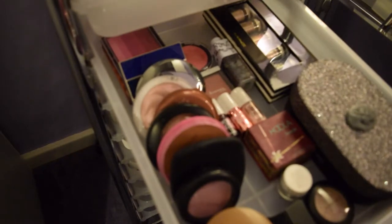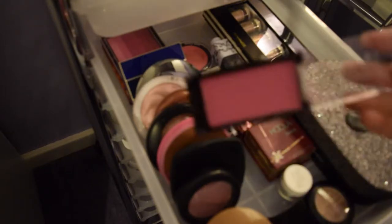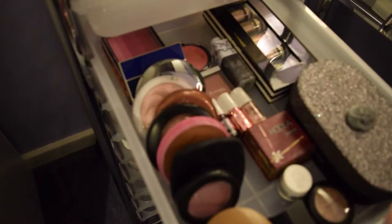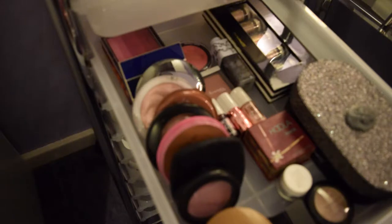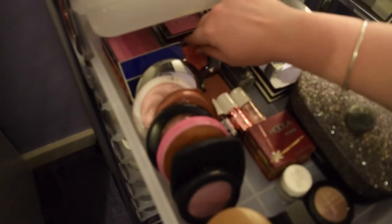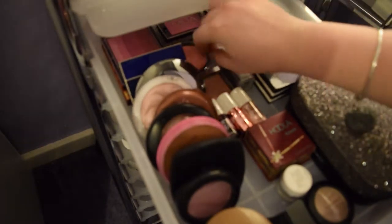I have a cream blush in Lush, that rhymes, which is really bright. And I have a normal blush in Marshmallow, but marshmallows are normally white. But I don't think these blend very well. They're alright, but... Then I have a Makeup Revolution blusher in Hot, which is another bright pink. As you can tell, I like pink a lot.